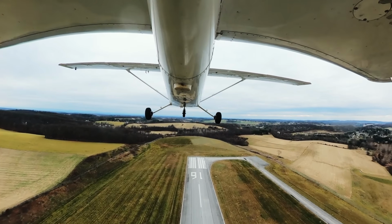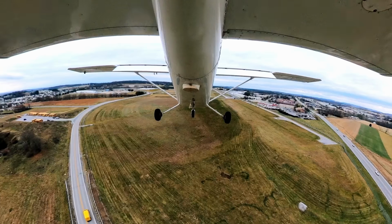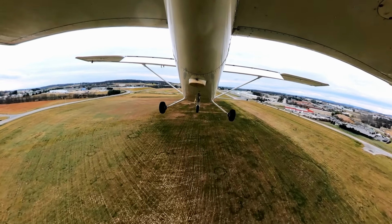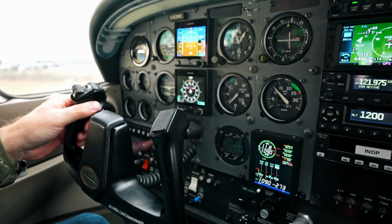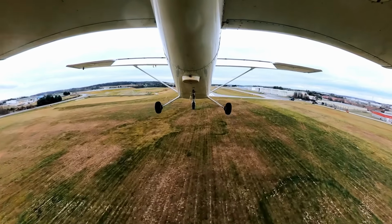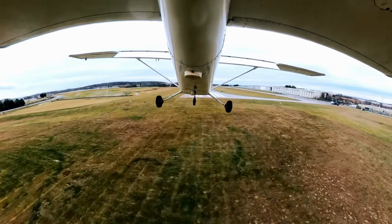Now, sometimes I see people, they want to keep in that slip as they climb, but level the wings, crab into the wind, and climb out. So, we're going to touch down, keep that wheel planted with the aileron into the wind, and then eventually the downwind wheel will come down, and as we slow down, it's a reverse. We're just going to go all the way into the wind with the aileron.